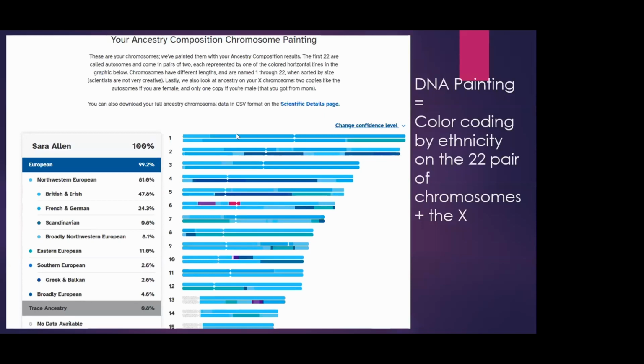But this is color coding my ethnicity and showing you where it is. The African, remember the trace African DNA? That is this purple and this magenta on chromosome 6. So that's interesting. All right.